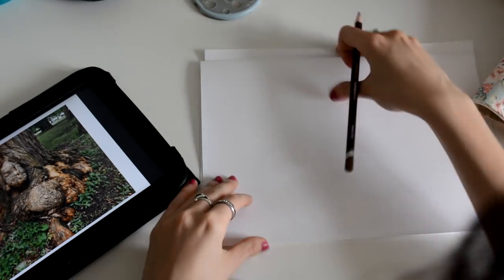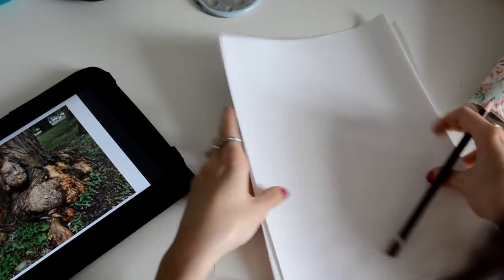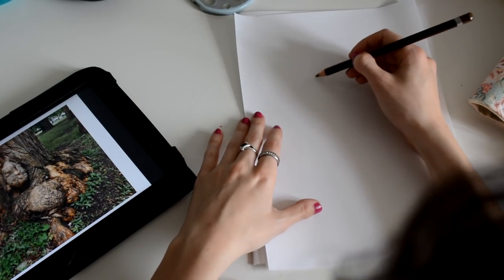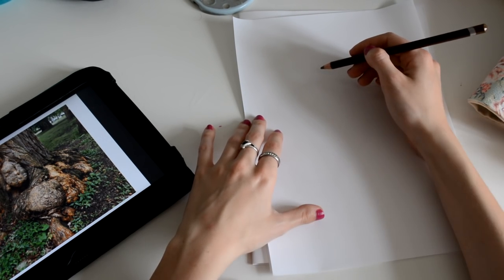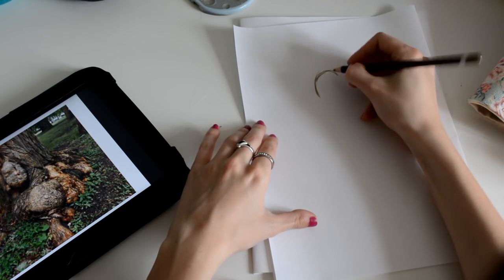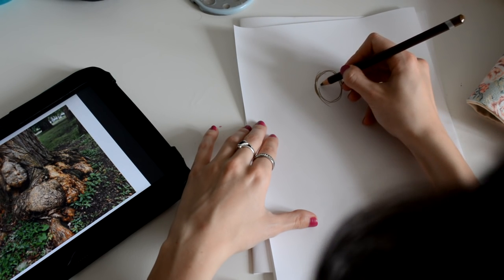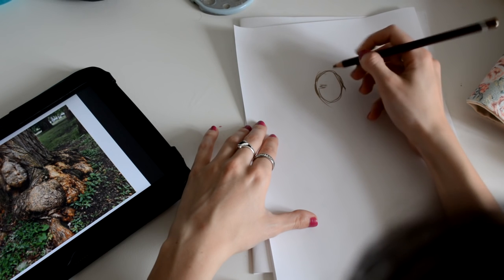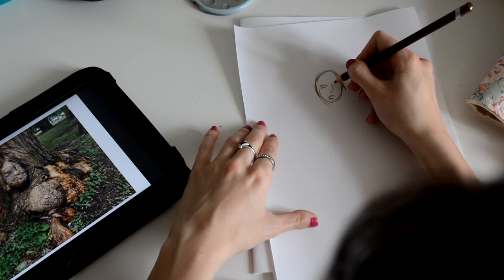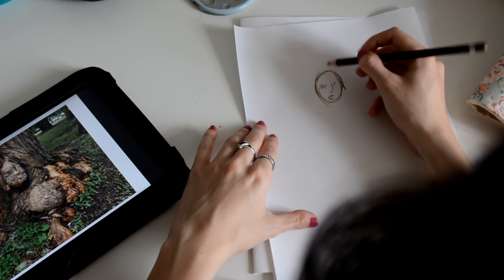So, we're going to go for landscape. Right. We have a face. You can see my head. Oh, yeah. We have a face. We actually have an eye. We have a nose. And kind of a mouth. We don't actually have an eye on that side. Maybe it got like disfigured or something.